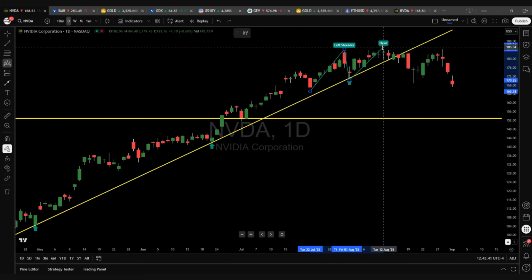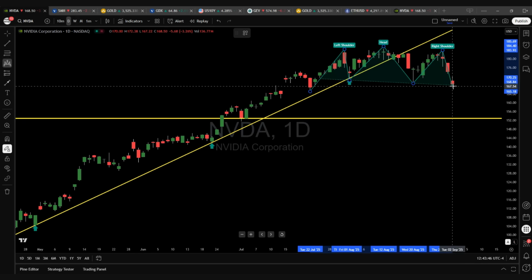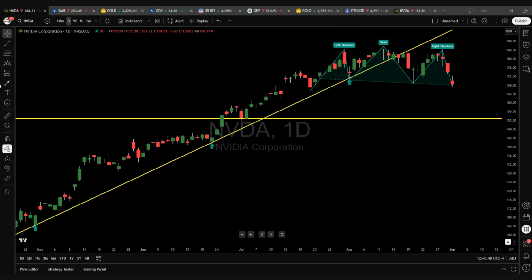So again, this isn't as good because you technically made a slightly higher high with a tail, but nonetheless, it's still there and it's down sloping. But if we just factor that in and say, okay, what's your downside target here? We drag this down there and look at this. Boom, right to the target.